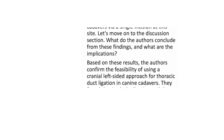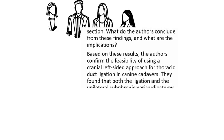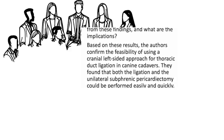Based on these results, the authors confirm the feasibility of using a cranial left-sided approach for thoracic duct ligation in canine cadavers.